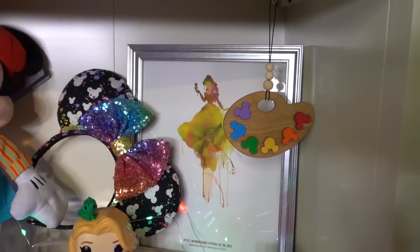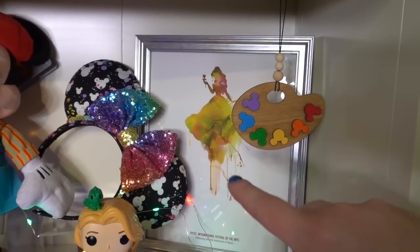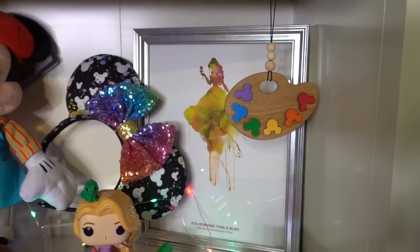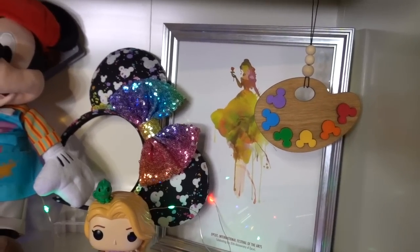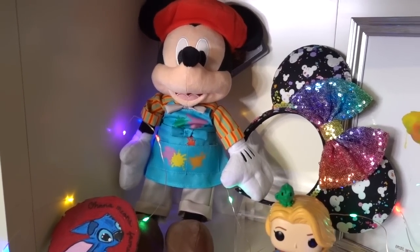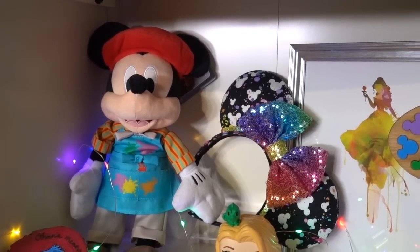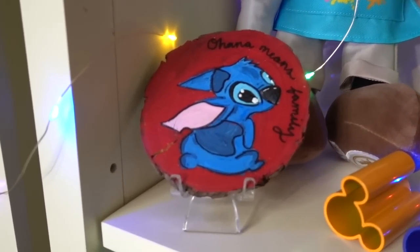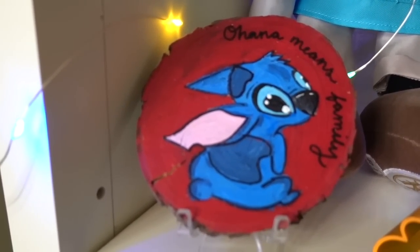And what's really neat about it, it's not picking up on camera, but there's actually an embossed element, and the embossing happens to be the pass holder symbol, which I think is such a neat touch. We've got those new ears that I showed earlier in the video, and then we've got Mickey Mouse dressed up as an artist from Topolino's Terrace Breakfast. And then my friend Meg over at Mickey's Magic also made me this stunning coaster.